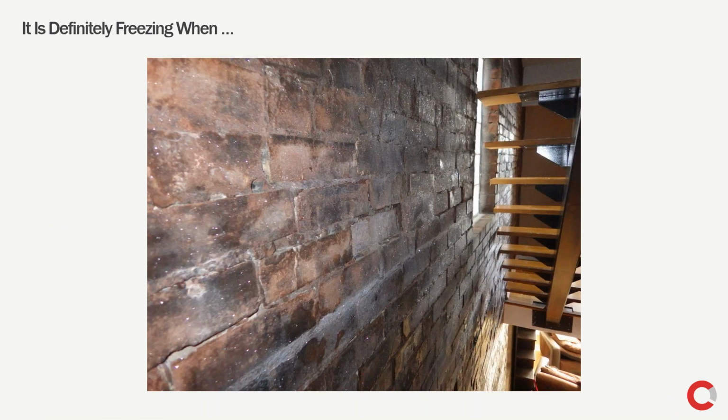Also, it's definitely freezing when the walls are covered in ice. I don't know if it's clear enough in this picture, but the bricks, this is an interior wall, by the way, are covered in a thin layer of ice. In this case, again, the house was solid frozen.